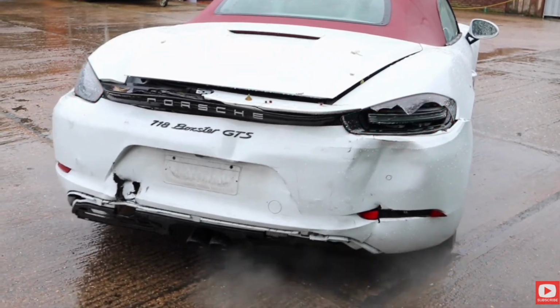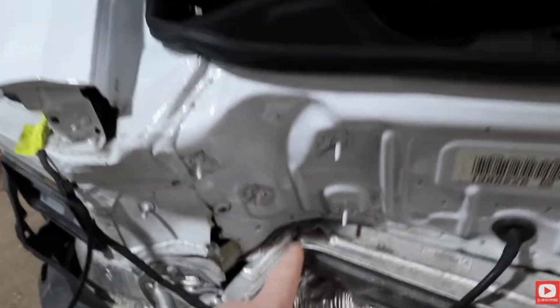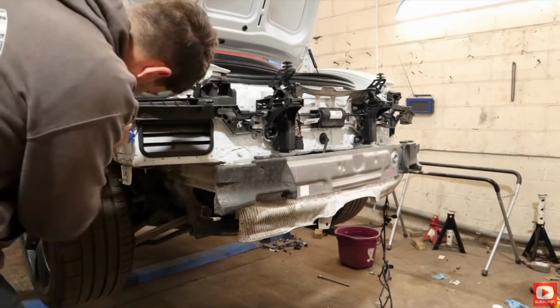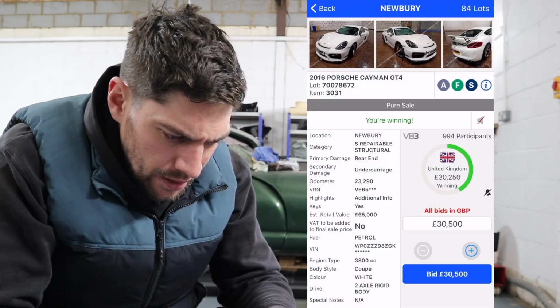Ever since I repaired this Boxster 718 GTS a few years ago, I've been on the lookout for an upgrade, and it turned up at an auction a few weeks ago. So let me take you back to the day that I bid and won on my new GT4.